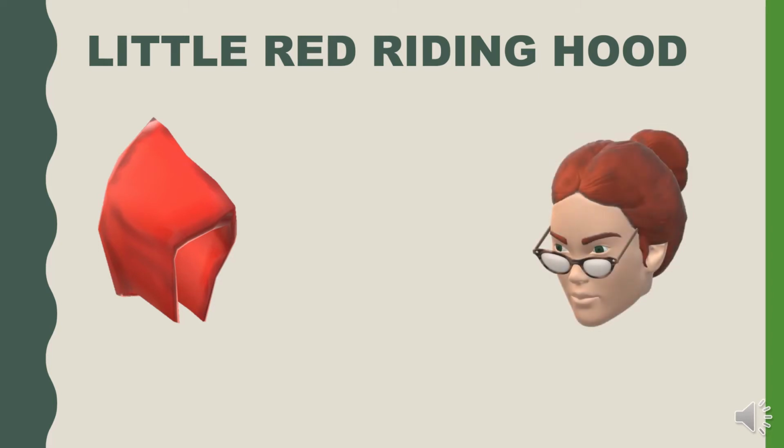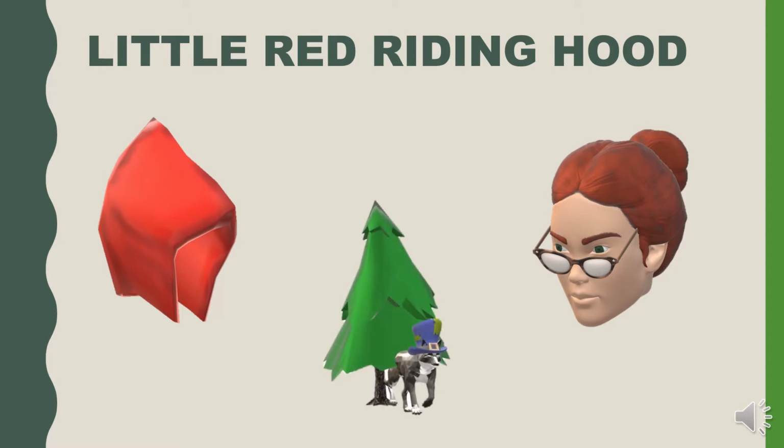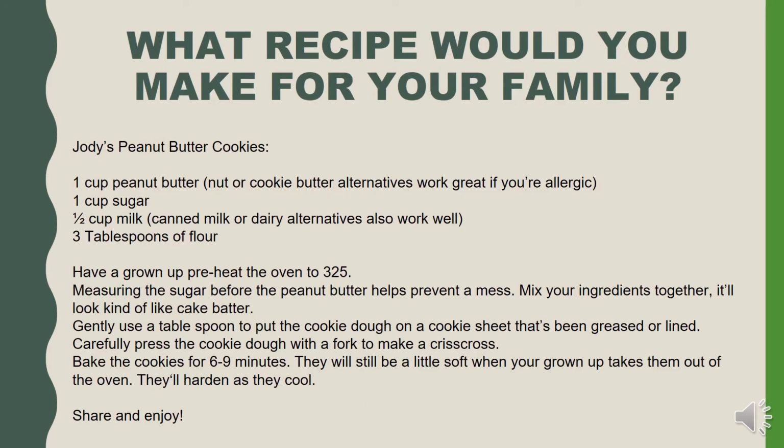Little Red Riding Hood wanted to visit her grandmother, who lived in the woods. The big bad wolf, who also lived in the woods, followed Little Red Riding Hood and caused all sorts of trouble on her visit with her grandmother. Little Red Riding Hood was visiting her grandmother to bring her special treats that she made.